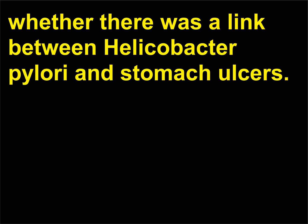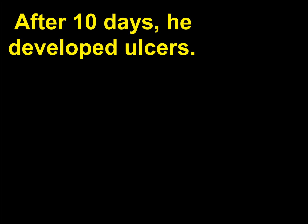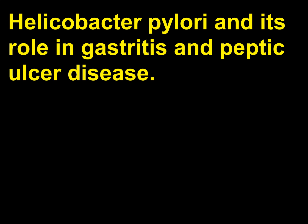whether there was a link between Helicobacter pylori and stomach ulcers. He consumed a large amount of the bacteria and waited. After 10 days, he developed ulcers. Marshall shared the 2005 Nobel Prize in Physiology or Medicine with J. Robin Warren, 1937, for their discovery of the bacterium Helicobacter pylori and its role in gastritis and peptic ulcer disease.